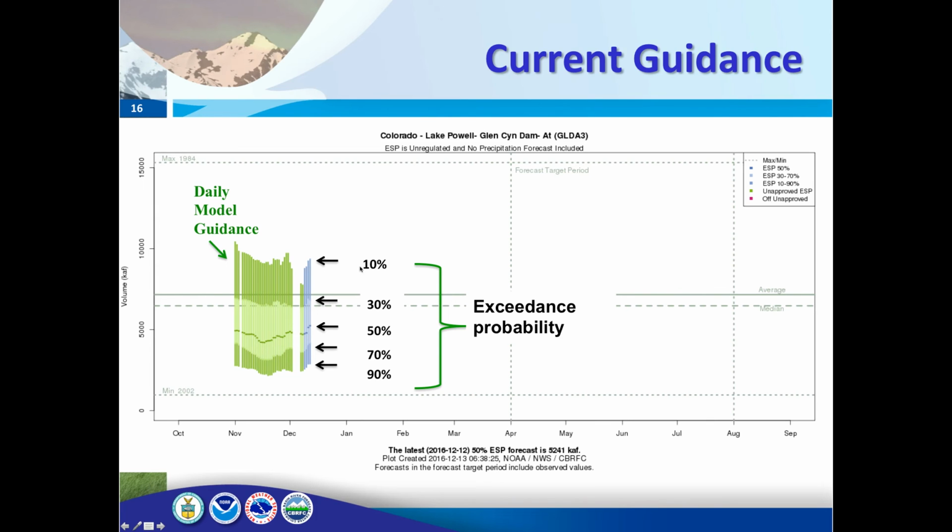What you'll be able to see is the 10 and the 90% exceedance values, the 70 and the 30% exceedance values kind of in this lighter blue area, and then the 50th percentile value, that little middle dash there, what we commonly refer to as our most probable forecast. But you'll see our daily model guidance update every day on our website, and as these blue bars accumulate, and as our official forecasts get issued, you will see those as well.